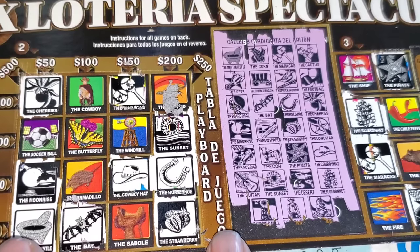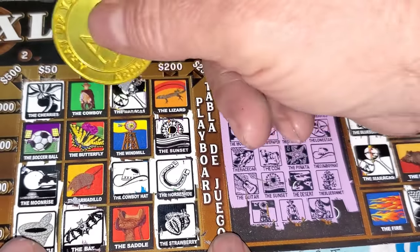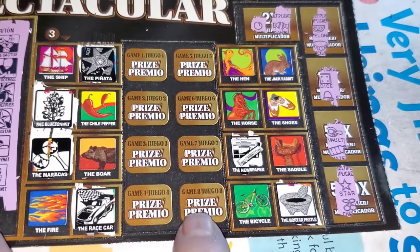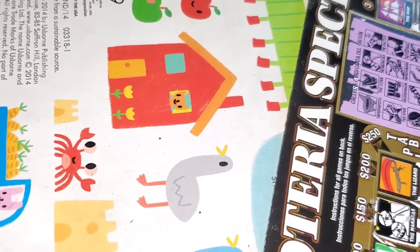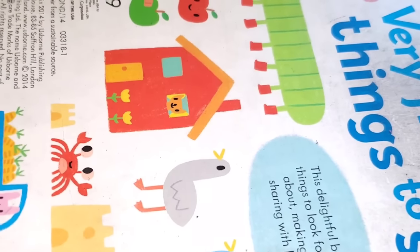Well, I really thought we'd have soccer ball. Windmill, cowboy, nothing. And horse. Wow. Horse, not enough. Four losers in a row. Not a winner. Man, oh man. All right.